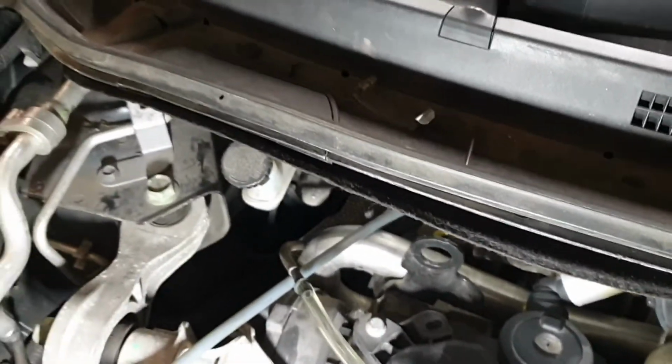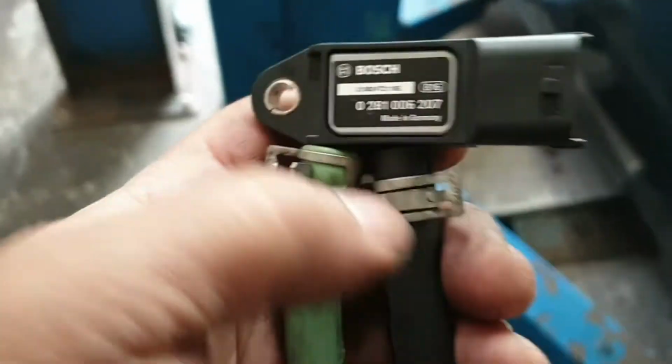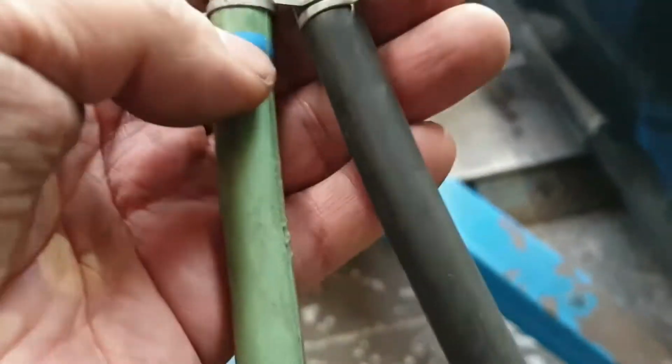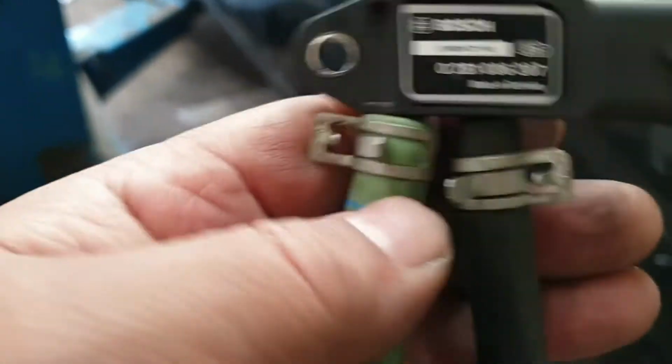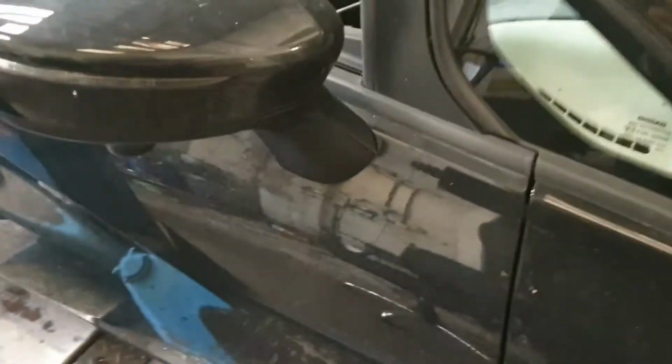Now we are going to investigate the sensor. So the sensor might be connected wrongly, or this hose might be connected wrongly, or whatever the reason is. So we are going to test the value of the sensor, this one. We are going to take the value of the sensor and compare it with the manufacturer specification, if we can get the manufacturer specification in the O2 data.